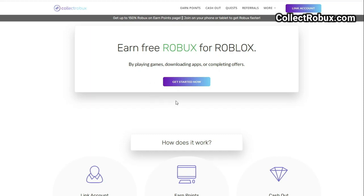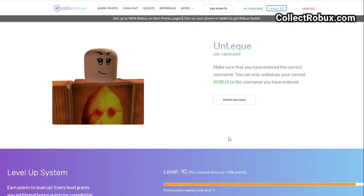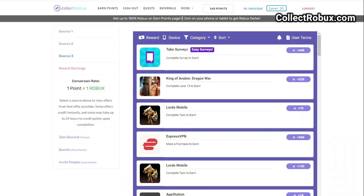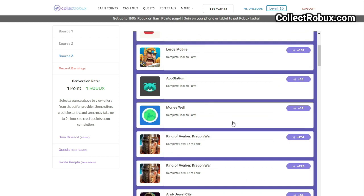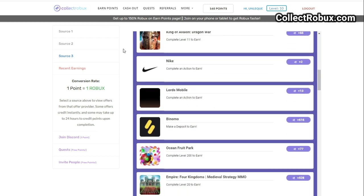Now let's log into the site with my username. Logging into the site using only my username is a feature that increases the reliability of the site. You can earn points in different ways at Collectorbucks. You can earn hundreds of points by completing surveys on the Earn Points page, downloading apps and watching videos.